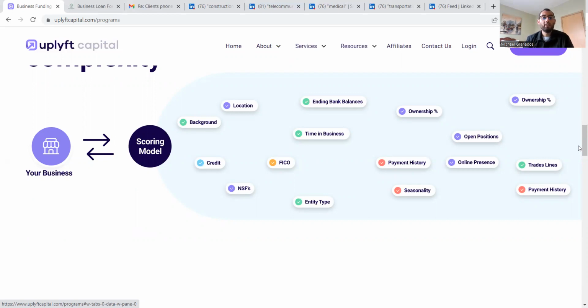Location matters. Credit, they say they don't check. In some cases they may not check for credit, and in a lot of cases they will. It just depends on circumstances and outliers as well. Non-sufficient funds, that's short for NSFs, FICO credit score, time in business. A lot of the time it's pulled from FICO, you're seeing Experian. A lot of the time you'll see multiple of the 3 credit bureaus, because it depends on the lender and what they want to see and how extensively they need to look at those personal credit reports.